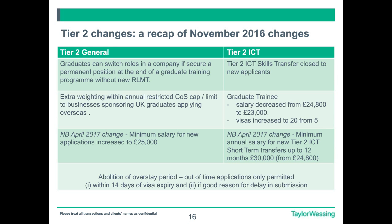A number of the changes relate to salaries, which we flagged there, but those have been overtaken by changes in April 2017. One thing that I did want to just flag is that in November 2016, there was an abolition of the overstay period. And this was something that maybe slipped a little bit under the radar, but what it's meant is that people can only submit an out-of-time visa application now within 14 days of the visa expiry, rather than the previous 28 days. And there has to be a good reason for delay in submission, which is a new test. So it's really important, as we'll see slightly later on in the webinar, to be monitoring visa expiry dates and to make sure that you don't have a staff member who is prevented from extending their visa.